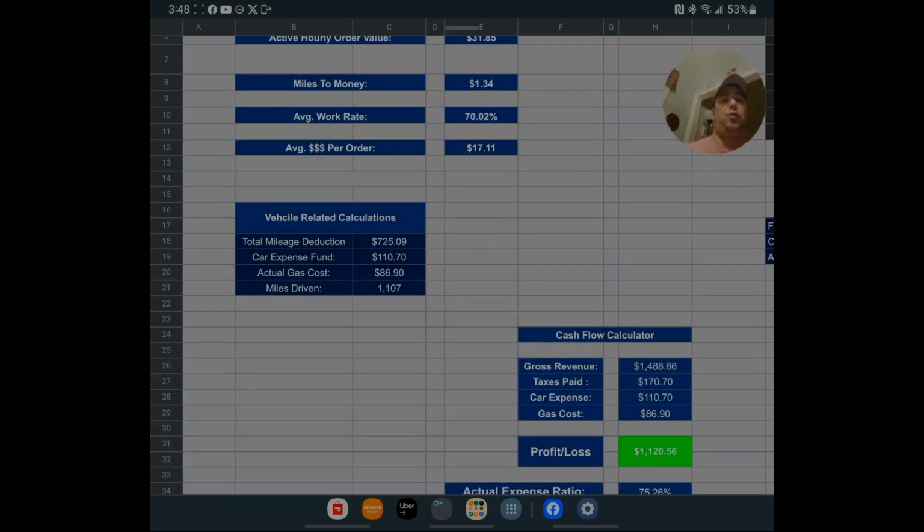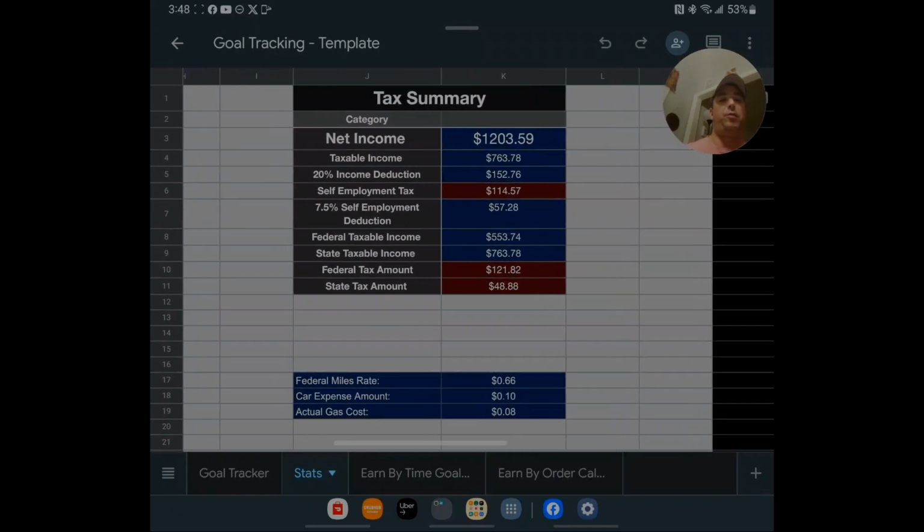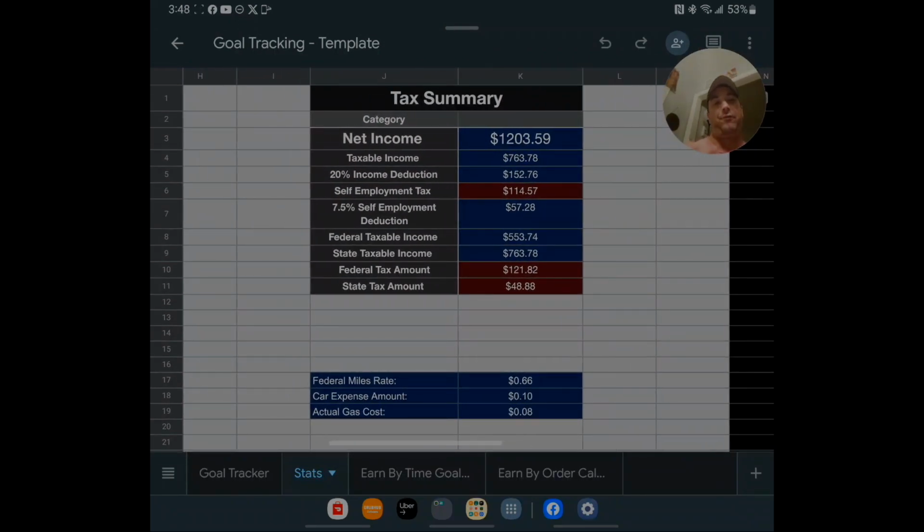So protecting yourself against all of those and being prepared for all of those starts with setting aside money for those things, and doing it before you ever put the money in your bank account. You have to look at it that way. Now, it gives you a tax summary.